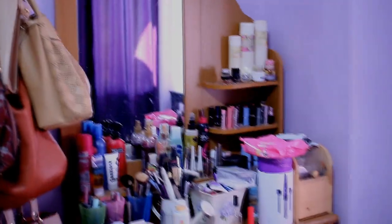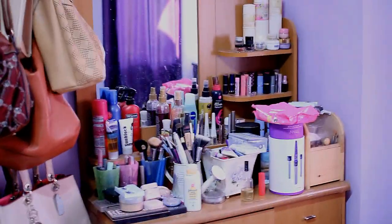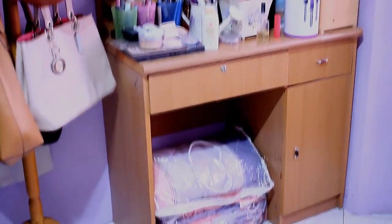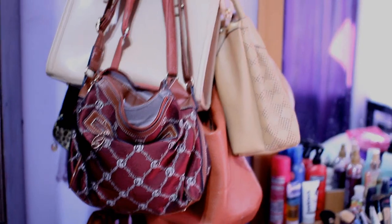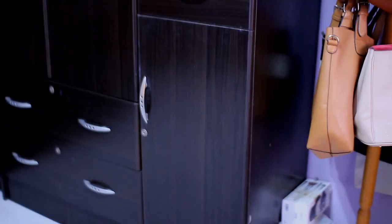But in here, it's actually kind of like my beauty vanity-ish, which looks disgusting right now because I'm moving everything out, since it's going to be replaced with a cabinet. And also in here, this is where I stuff all of my bags and everything. There we go. So this is my little cabinet right here. I can't really store many clothes in my room because they can't fit in this whole cabinet, and most of the time I really give my clothes away.